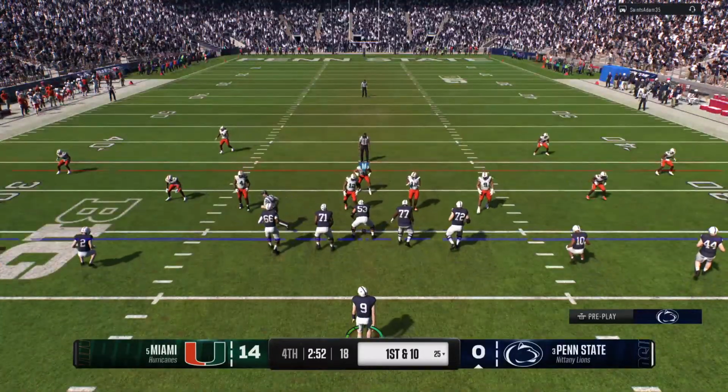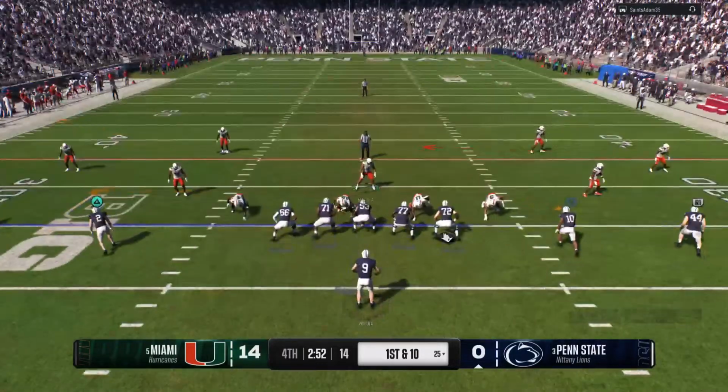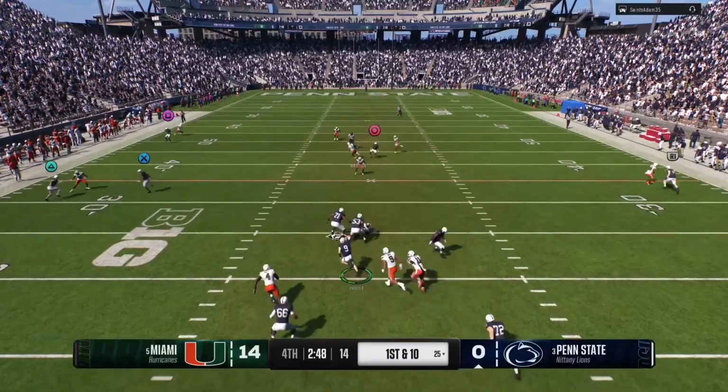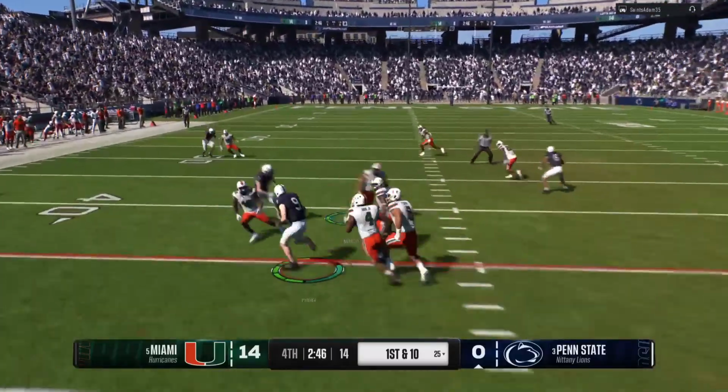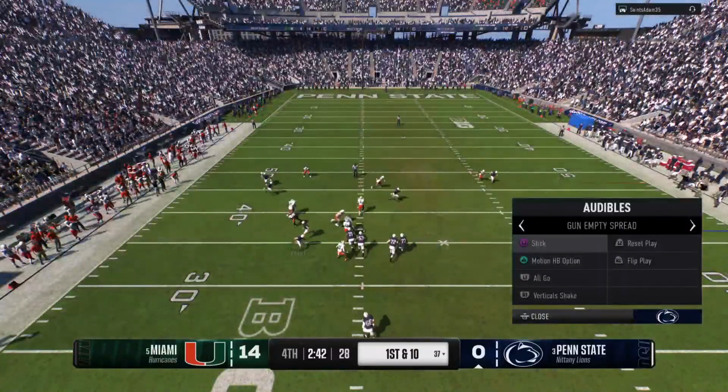And the Penn State offense is back out on the field. They moved the ball in the last possession, but a devastating end of the drive, a pick six. And they recover from that right now. Quarterback on the move, trying to make something happen. That'll pick up a first down out of the 37.